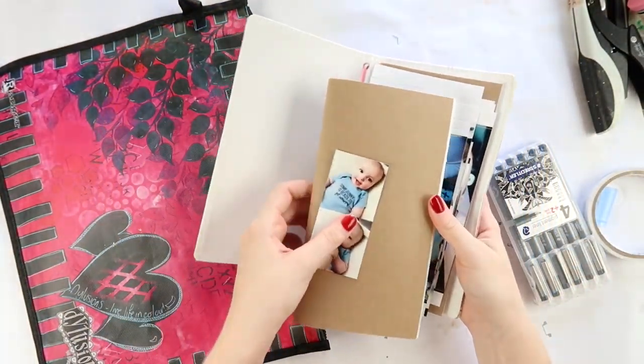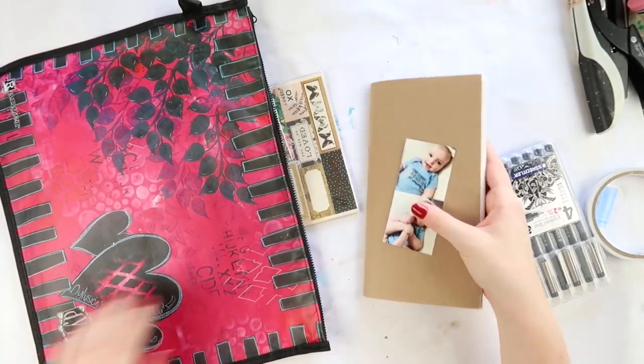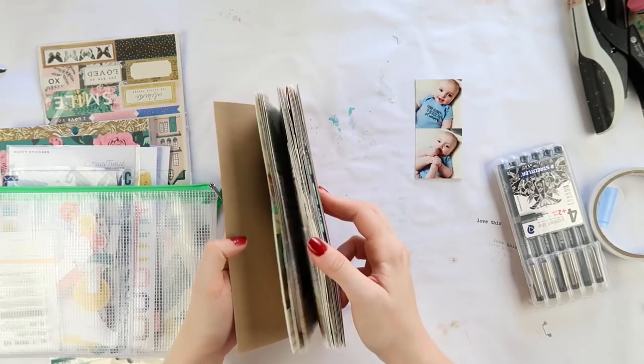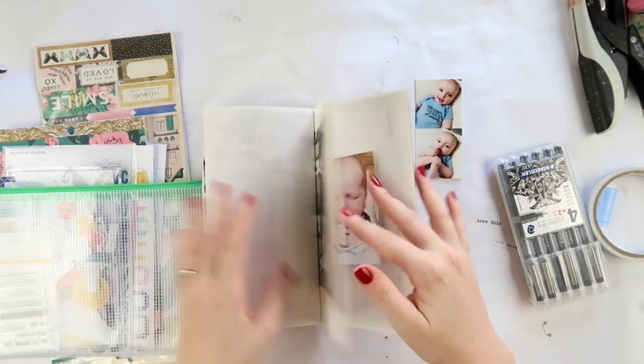Hey, it's Adele from Let's Get Inkie, and today I'm jumping into my traveler's notebook. I'm so excited. I've only got 3 spreads to do and then it's done. My first ever insert finally completed.